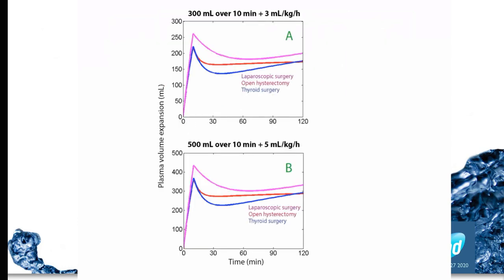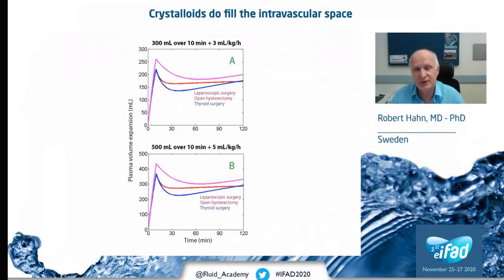I will end by showing this slide explaining what a normal substitution scheme means to the plasma volume expansion during surgery. If we use a very commonly used scheme with 3 milliliters per kilo per hour, we increase the plasma volume by 200 milliliters per hour. Not very much, actually. So to fill up the increased unstressed volume, we need to have some capillary refill. If we increase it to 5 milliliters per kilo per hour, we will have expanded the baseline plasma volume by 300 milliliters, and we can keep that quite constant.